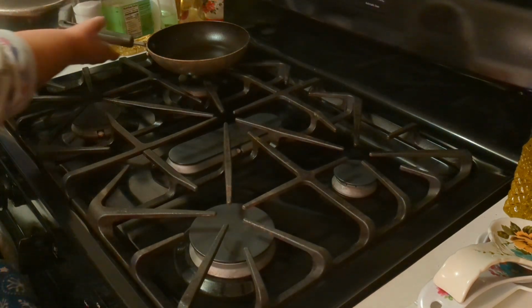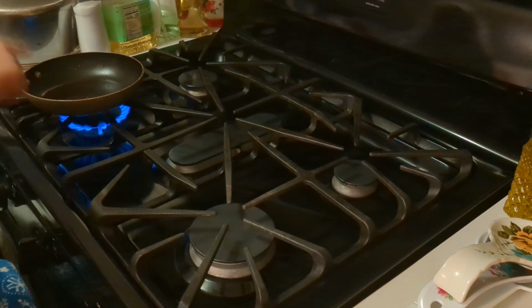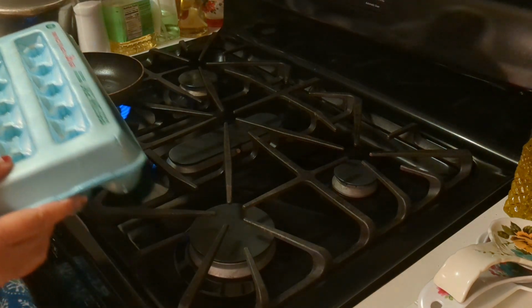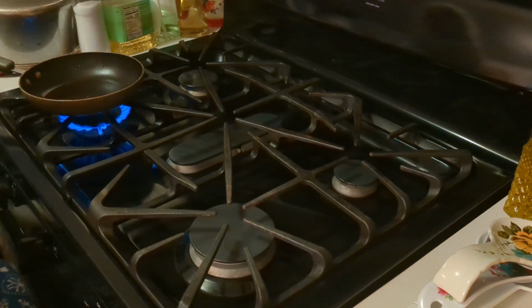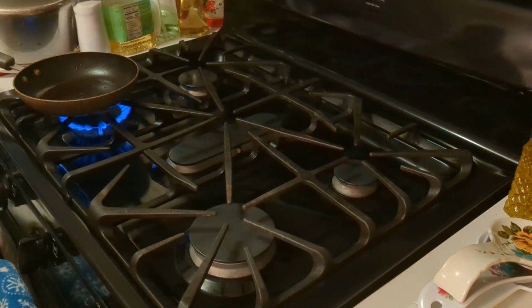I already have oil in this skillet ready to go, and we're going to let that heat up. I have this whole pack of eggs right here that are not from this last grocery haul, but from the previous one. I really need to get these used up. Let me see what the date on it is. The 14th of this month. So I've got to get them used up, and the easy way to do that is to use them up this way.